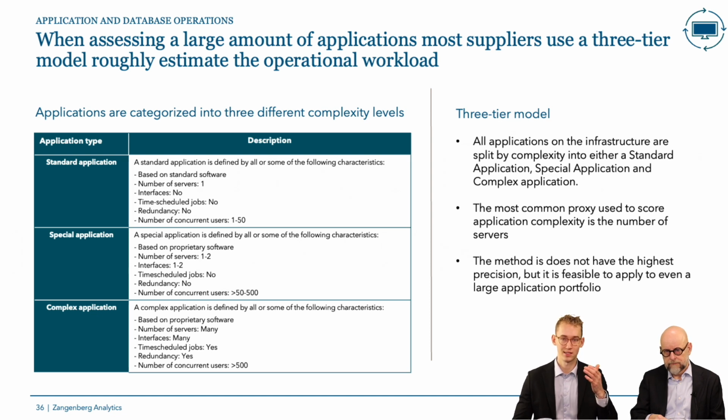When we look at the next definition, the special application or the complex application, then all of these parts will differ. The thing that can be a problem here is that there is some part of subjective assessment in this. So when you do it like this, the method does not have the highest precision, but it's feasible to apply to even a large application portfolio.